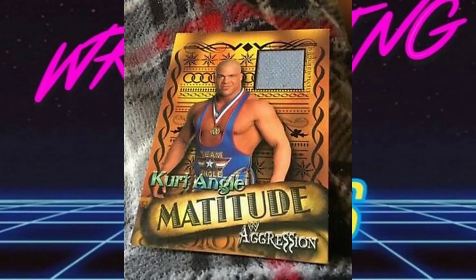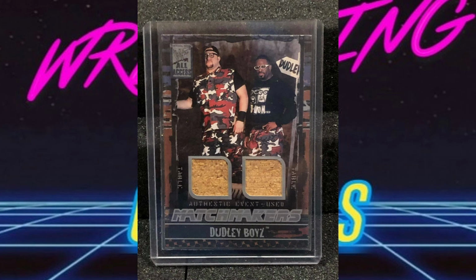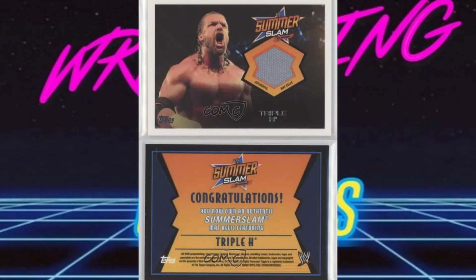I like to put relic cards into three categories. First being your run-of-the-mill matte, t-shirt relics, etc. Secondly would be the more rare stuff, so a ribbon relic like we're talking about today, a piece of a mask, a piece of a turnbuckle, a trash can lid, etc. And then the third category is the event worn, where you can actually see what event it was from. So it may say, this is from this match in NXT, this is from this match at WrestleMania, blah, blah, blah. You get the idea.